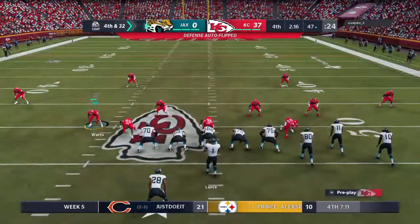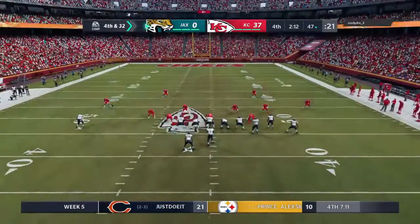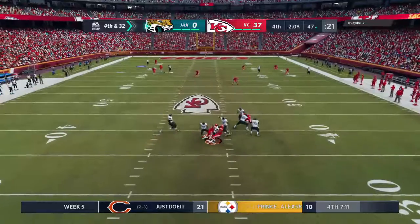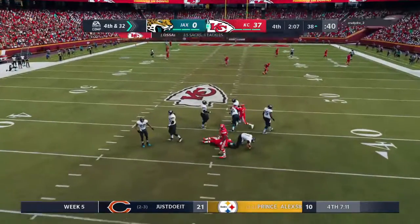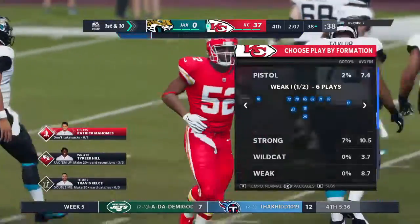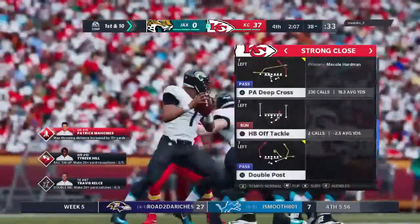All right, they're going to try and keep hope alive here on 4th down. They're going for it. Got to try it here. He's back to throw. And the pressure gets to him again. The Jags come up empty on 4th down. And the Chiefs will have the football back in excellent field position.